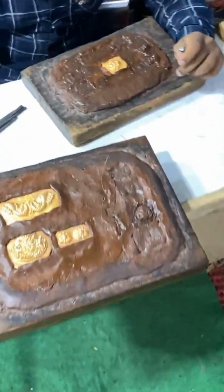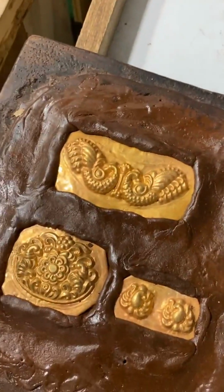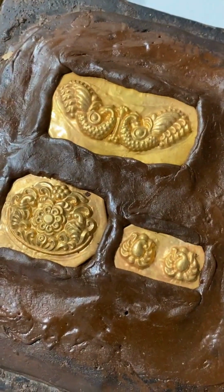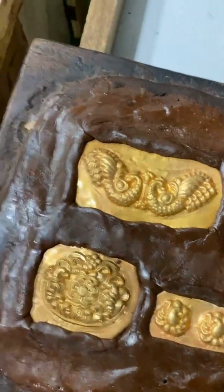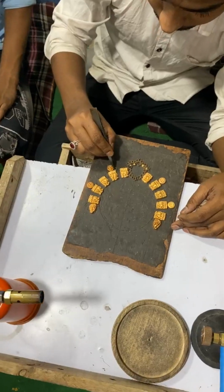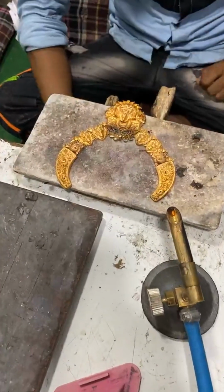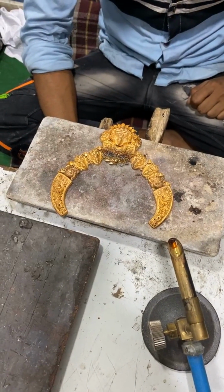So then the process again starts from the drawing. After the drawing, there is the nakshi work that happens. And then while the nakshi work is happening, simultaneously even the ghat. And after the ghat work, all the soldering work and the fixing of the nakshi pieces and the ghat pieces together is happening.